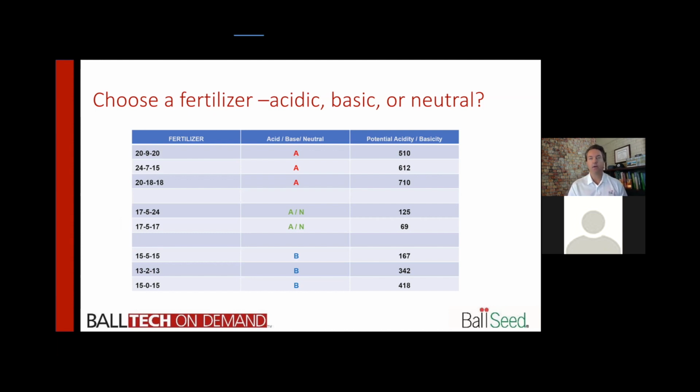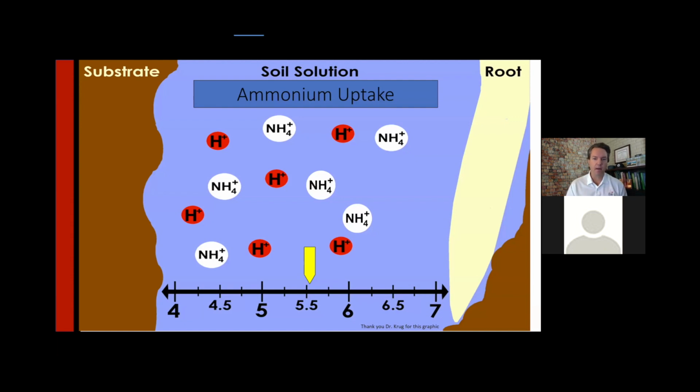Okay, so acidity or basicity, well, how does that work? What's going on in the soil? So I'm going to show you a graphic from a friend of mine, Dr. Brian Krug, that he made several years ago, and it's really what's going on at a chemical level with fertilizer. Okay, so you see a soil solution ammonium uptake. You see the brown piece of soil on your left. You see the water, the blue solution, and there you see the NH4+ going in.